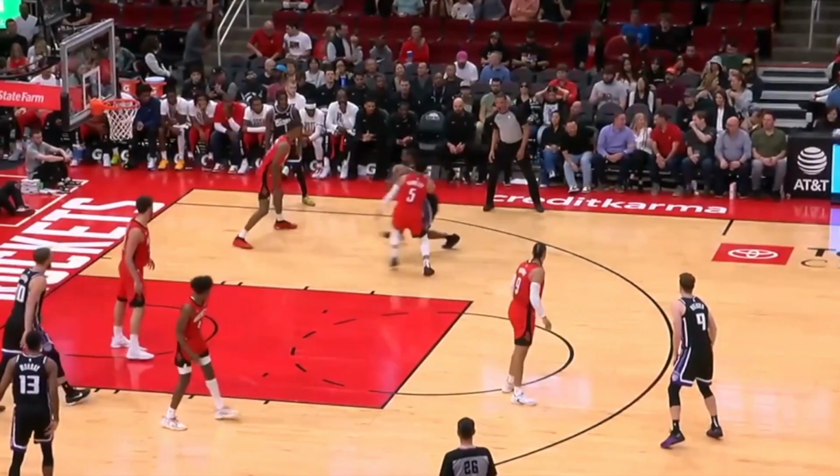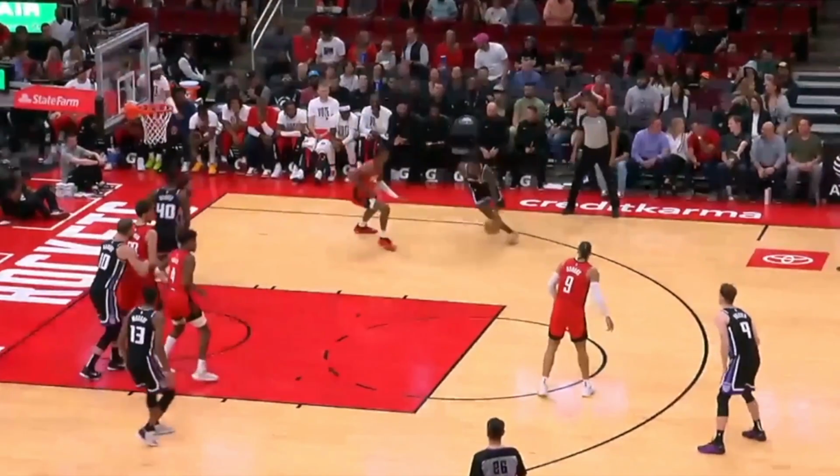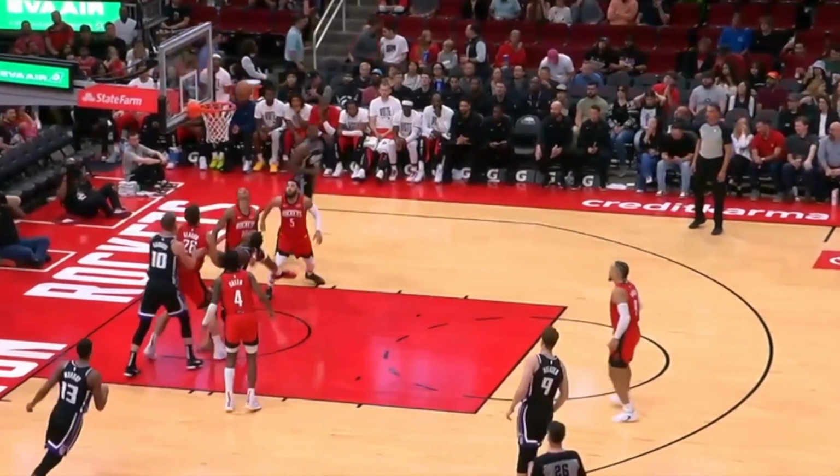You can see the same thing here, where Smith again gets beat right on the catch. But notice how Jabari heads off the ball and gets back on this player's hip. And from this spot, his length makes this a really difficult finish.